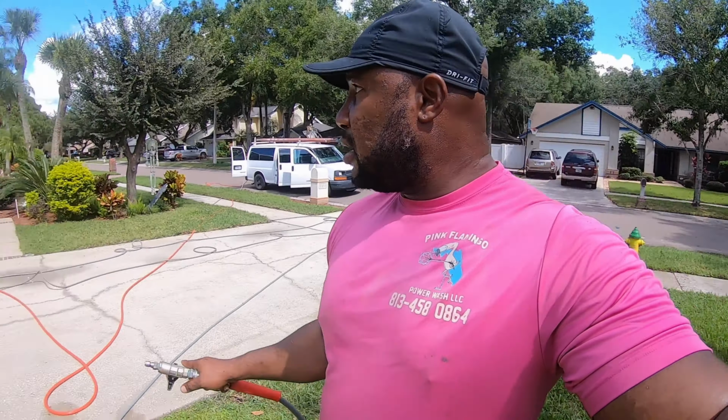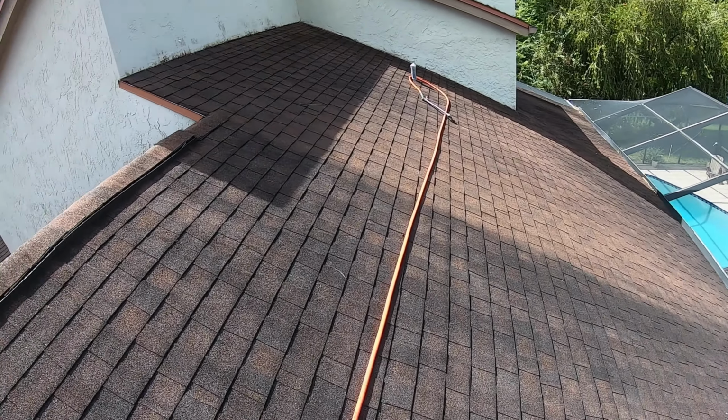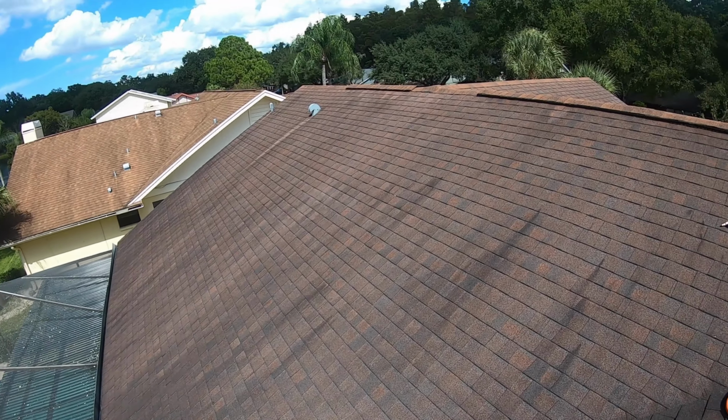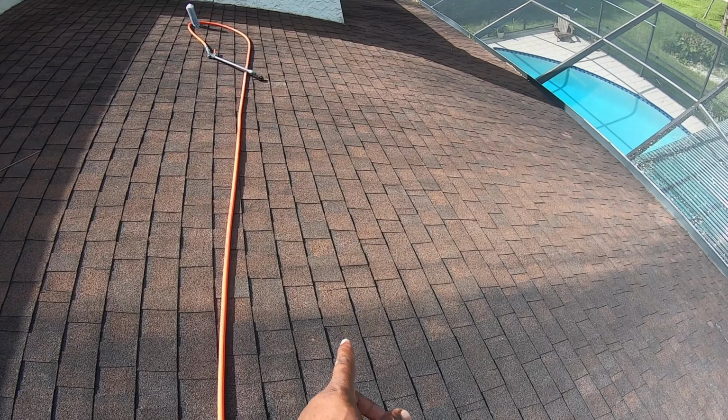Already got my hose all the way up top. I'm spraying the 5% on it. And that's what was taking it off last night. So let's go finish up the rest. This roof actually needs to be cleaned. This thing is dirty, look at that. I think this is from my mix last night.